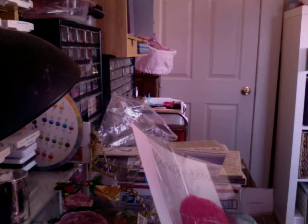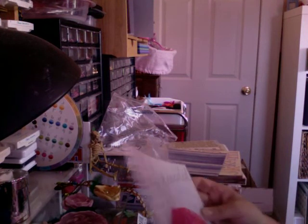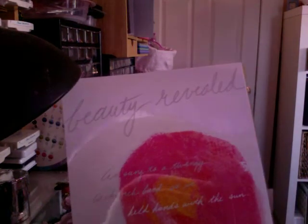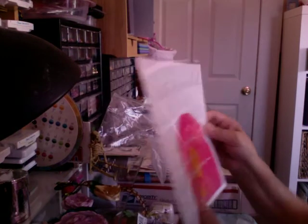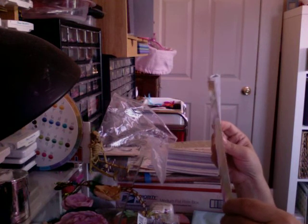Okay, we're almost done. We have some more clear acetate here. That's pretty. What does it say? Oh, these glasses just get in my way. This one says beauty. Can you see that? Beauty revealed. See, beauty revealed. That's pretty. Thank you, girl. Thank you so much. That's pretty.